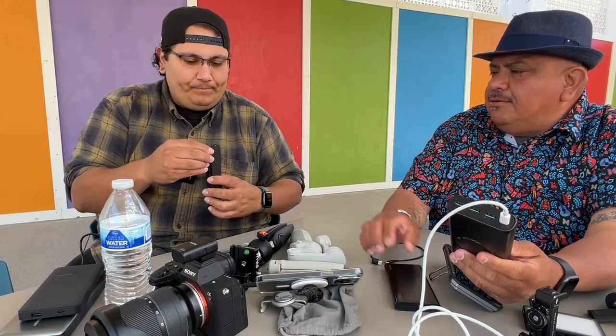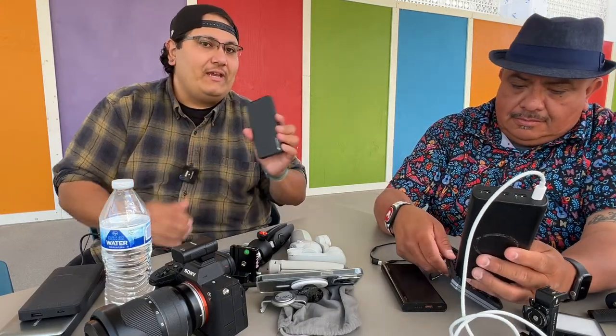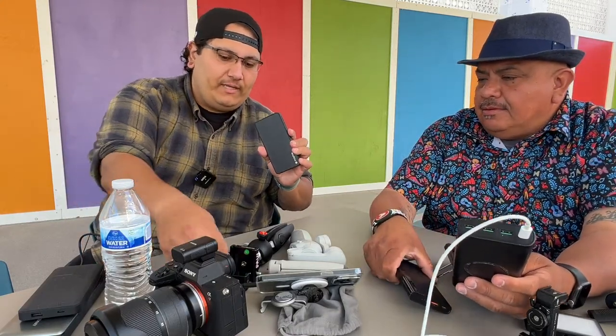How long is the cable though? Huh? How long is the cable? Oh, it's short. Oh, okay. It's just to have it on your hand. So that's why I carry this in my pocket all the time. Like I carry these mics and this charger in my pocket. I'm not even kidding. Anywhere I go, these come with me just in case.